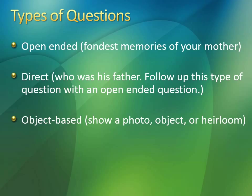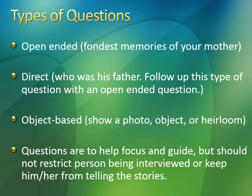Another way to use questions is to have objects there. Bring a photo or a photo album. Bring an object like a uniform or something, or an heirloom. A lot of times this will spark memories and will help to elicit great stories. Remember, questions are to help focus and guide, but you don't want to use them like a question and answer period, because what you want are the stories, the memories, and the things that were important to the person that you are interviewing.